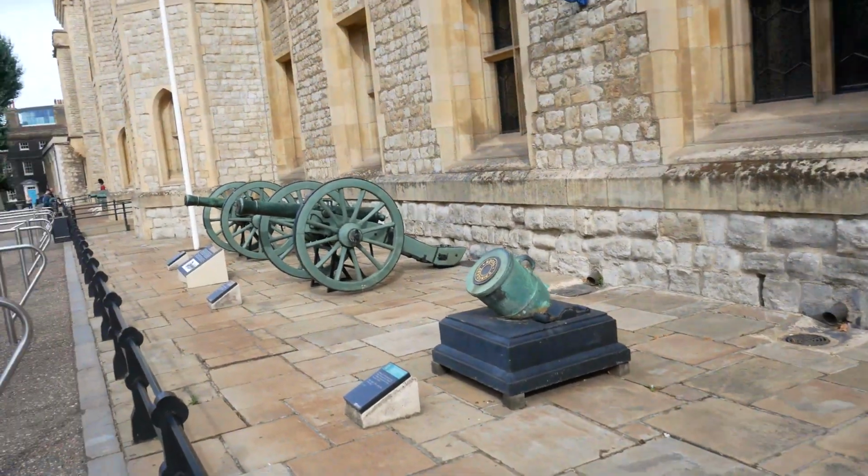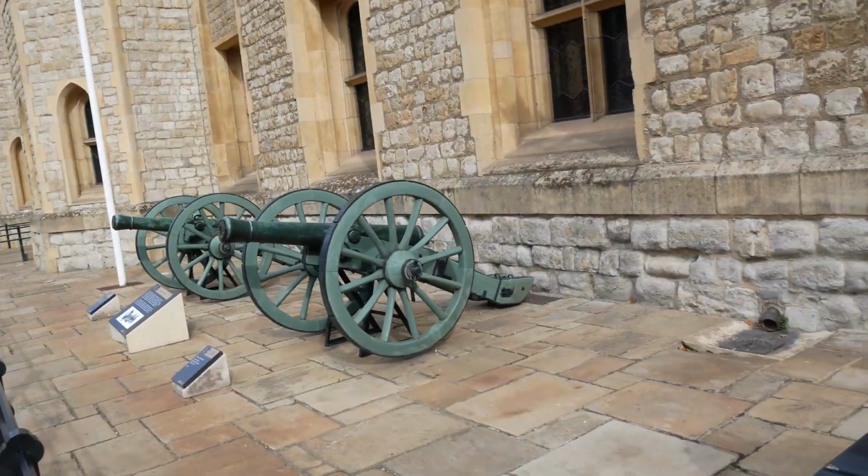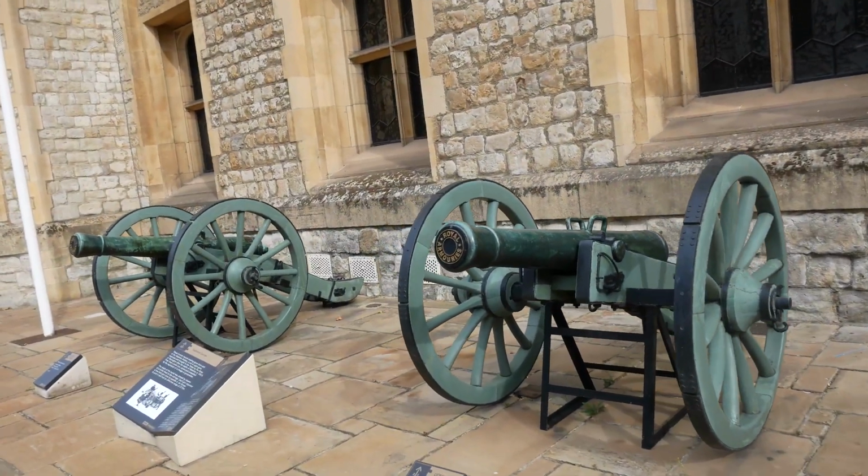It's cool how there's military history and royal history, and just general history. This all is the same place. It all converges at Tower of London, which is sick.